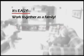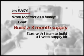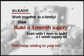It's easier than you think to have 3 months of emergency supplies. Start with one item at a time and build a 1-week supply kit based on your family's needs. Then keep adding to your kit. So slowly I just kind of made menus, like maybe a week at a time, and then I multiplied that by 3, had enough food for a month, and then I slowly incorporated that into 3 months.